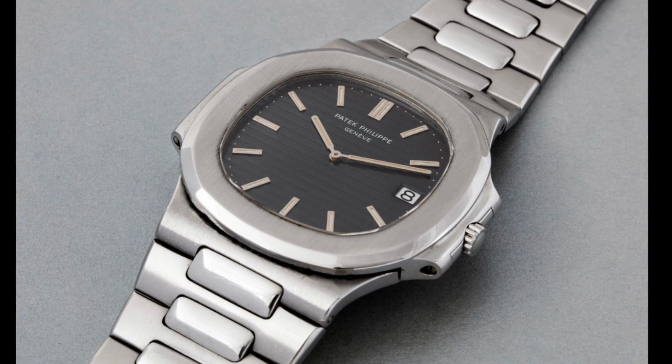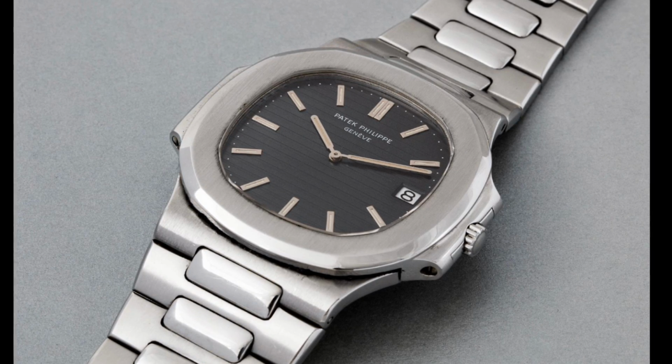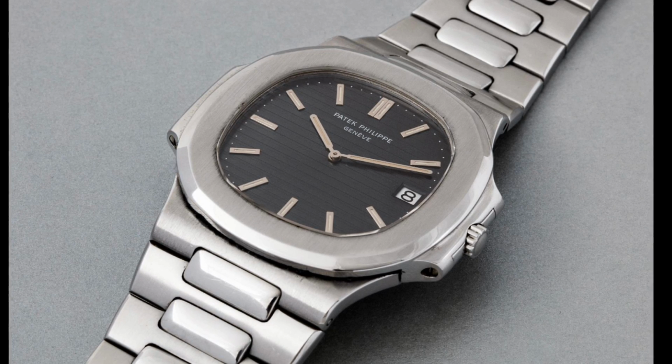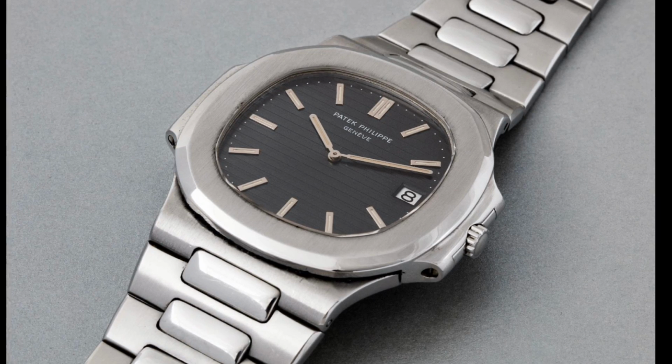As it reminds me of the Nautilus, the submersible of Captain Nemo in 20,000 Leagues Under the Sea, which is certainly an interesting book, and I really love that design.